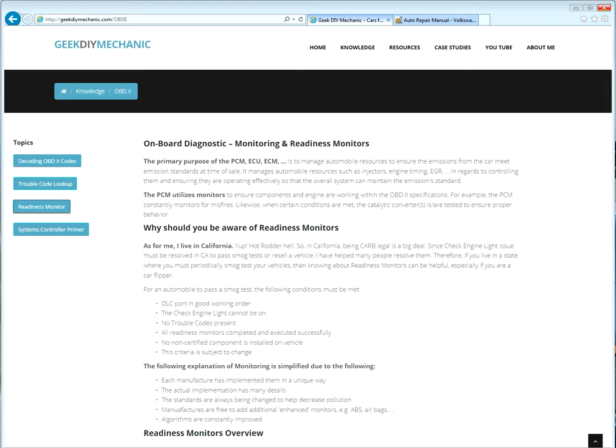Before going into readiness monitors, let's discuss why you should care about them. If you live in a state where all cars on the road must be emissions legal, you will benefit from knowing about readiness monitors. I live in California, so all cars on the road must be CARB smog legal. In addition, you cannot sell a car unless it passes a smog check. This is where the readiness monitors come into the picture. As part of the smog test, unless all the readiness monitors have executed completely and correctly, a smog certificate will not be issued.